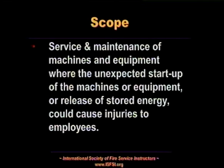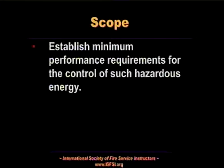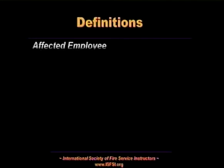Service and maintenance of machines and equipment, where the unexpected startup of machines or equipment or release of stored energy could cause serious injury to employees. Emergency response procedures for incidents which involve these types of machines or equipment. Establish minimum performance requirements for the control of such hazardous energy. And our application: situations where a guard must be removed or a safety device must be bypassed, and situations where work must be performed in a danger zone.